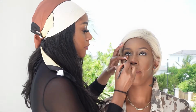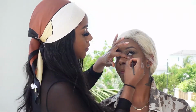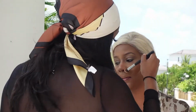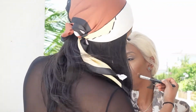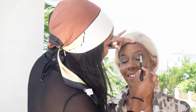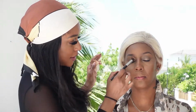I just went back in and got some more eyeliner because I felt like it dried up a little too much. So now I'm going to just remove what I did underneath. Alright, so now I think I'm satisfied with her eye. That smoky look is what I wanted.